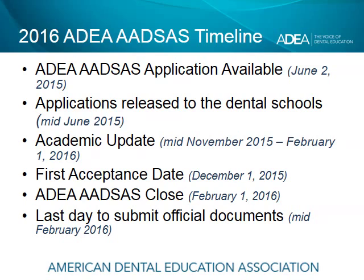So here's the AADSAS timeline that will help you during the application process. Make sure to mark your calendar with these important dates. The AADSAS application opened on June 2nd. The first release of your application going to the dental school will be mid-June. Again, the academic update will open in mid-November. That will allow you to enter courses that you had in progress and plan.